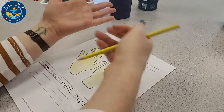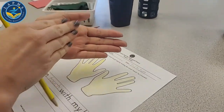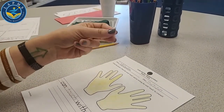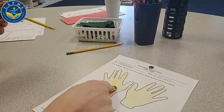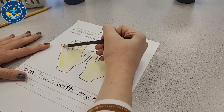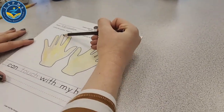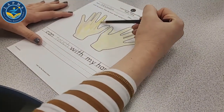Yeah. And the inside of our hand is extra sensitive to touch. That's why we always talk about touch and hands, right? Because we use hands to touch. And I'm adding purple to yellow. It's going to be less realistic than expected. That's okay.